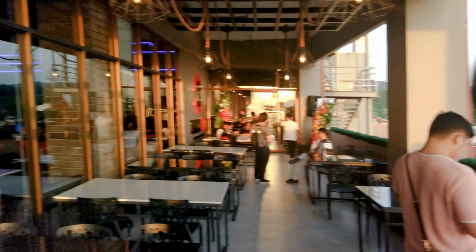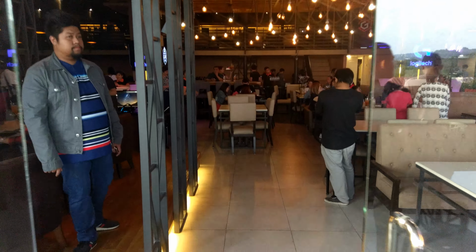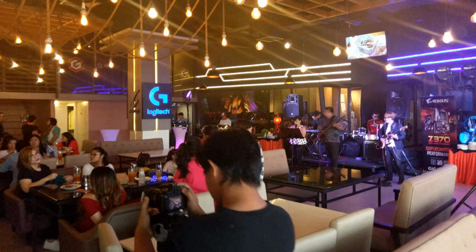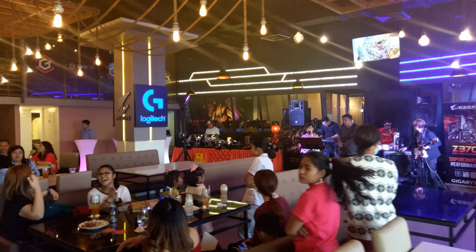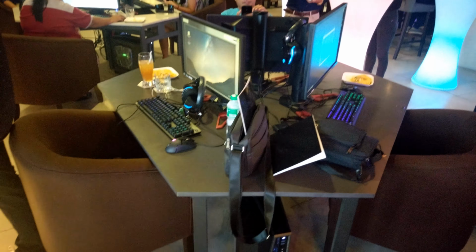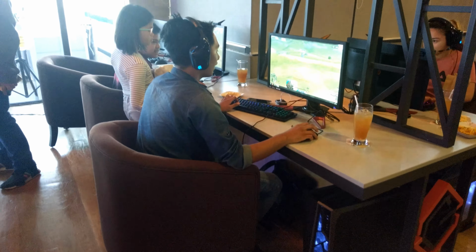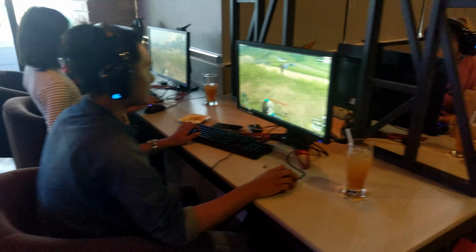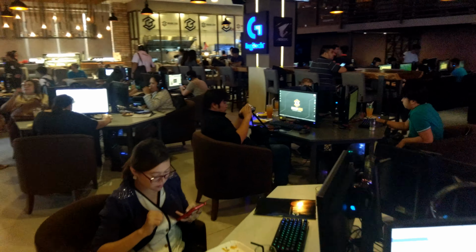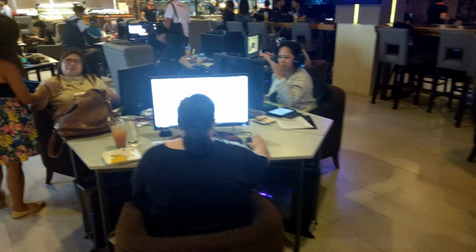That's how you get into the Ground Zero Lounge. And then we'll do a walk around para makita nyo. They have a stage, although hindi ko alam kung yung stage na yan will be there when you're playing games or during the normal day-to-day. People playing, I think that's PUBG or Rules of Survival maybe. And then there's your first floor computers. That's the one with the 1060 gigabytes.